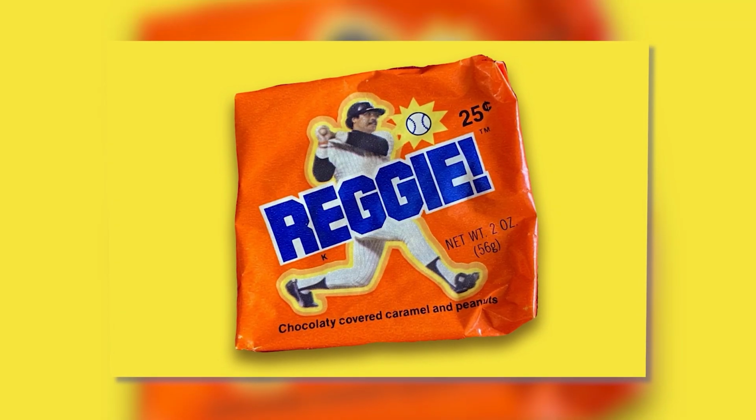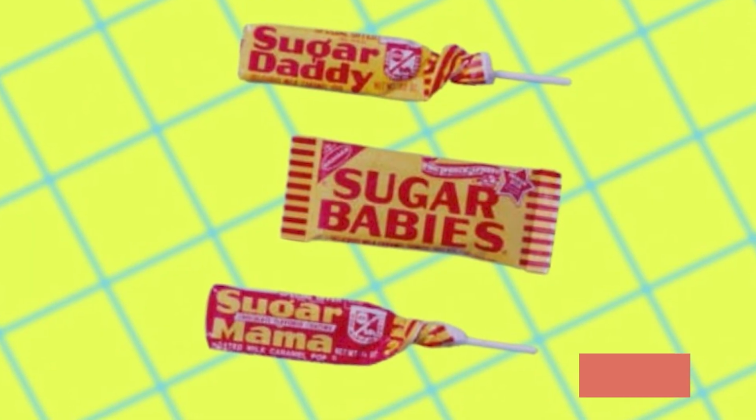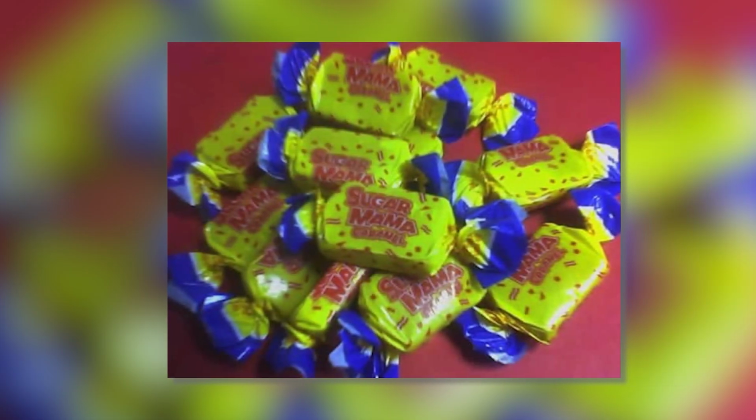But what do you think? Should they try to bring the Reggie bar back to the market? And just how great was Reggie as a player? Regardless of where you stand, one thing's for sure, snacks in the 1970s had personality. Whether inspired by baseball legends, astronauts, or just pure sugary chaos, they weren't just food, they were an experience.